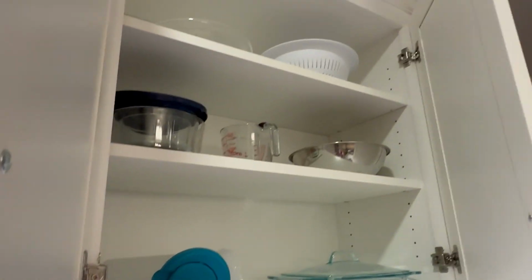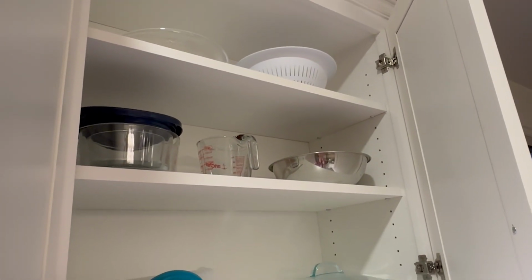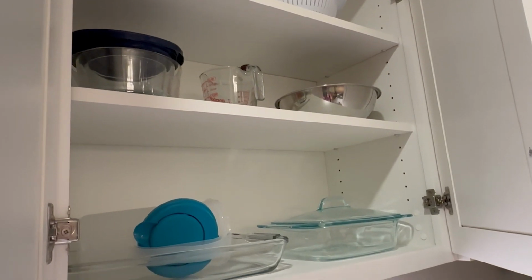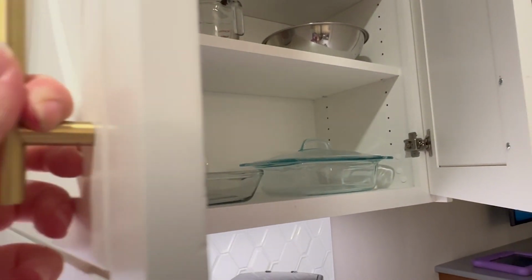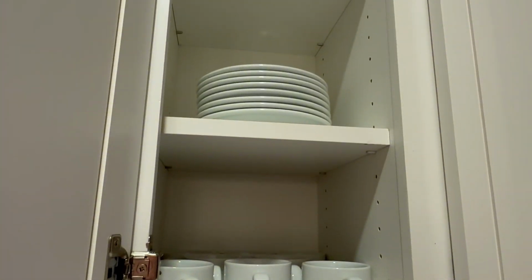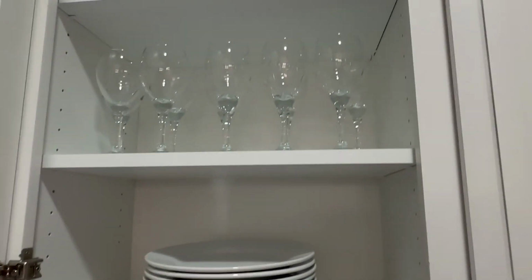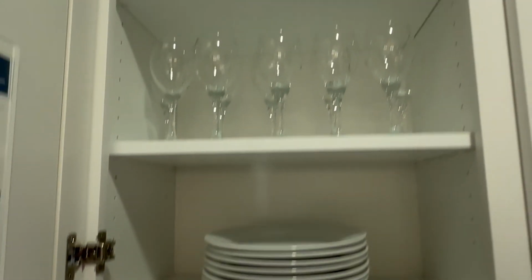And there's everything you could possibly need maybe to cook with. There's the pasta strainer, mixing bowl, measuring cups, Tupperware, casserole dishes. Ooh, even a pitcher. That's nice. Some lemonade or iced tea. There's coffee cups, little saucers. That's empty, I think. Ooh, wine glasses, big plates. Looks like a platter up there.